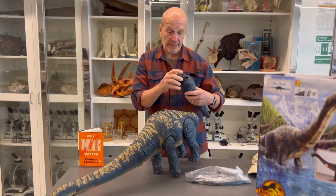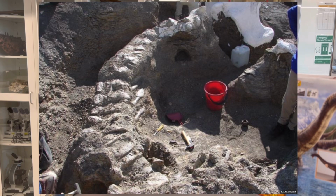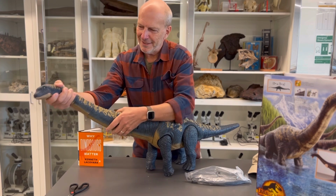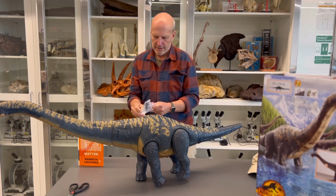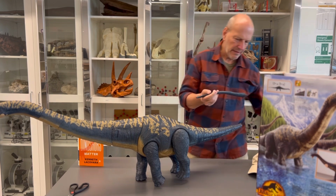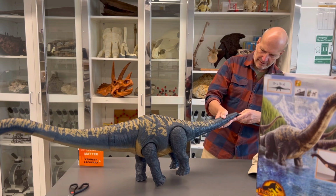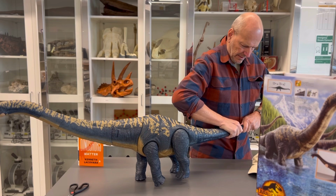The tail of Dreadnoughtus is absolutely massive. We discovered most of the tail. It was articulated, meaning that the bones were still in contact with each other, like in life. Just like the real Dreadnoughtus, it's not easy to move. And here's a little bit more of the tail. Let me see if I can get this on the right way. It's got a little registration mark here. It looks like it goes on this way. Yeah, there it is.